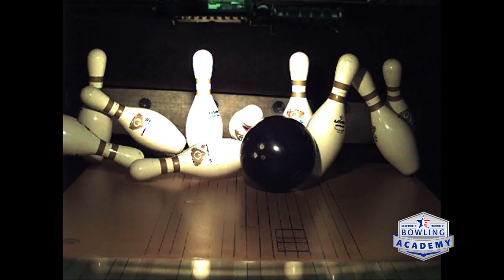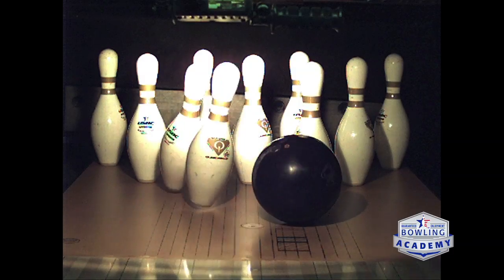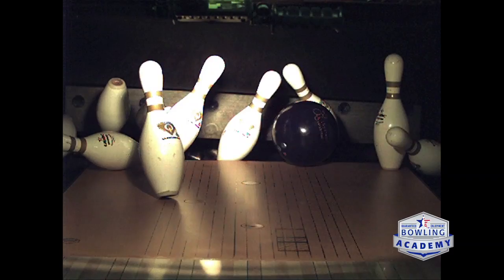Wow, okay, so you say regardless of entry angle. So what was the range of entry angle that you actually used? Our range of entry angle goes from 0 to 10 degrees, and most bowlers are probably going to be on the lower half of that. So anywhere from 0 to 5 is really more common. 3 to 4 is probably the most common.